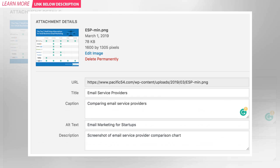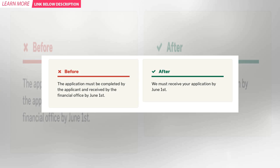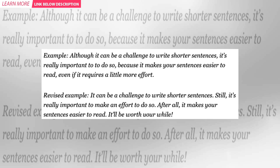5. Write short sentences. Writing short sentences is another way to improve the readability and SEO value of your content. Long sentences can ramble on forever, and readers can have a hard time understanding what you're trying to say when your sentence goes on and on without end. Instead, break down complex thoughts or ideas into shorter sentences and connect them using transition words.